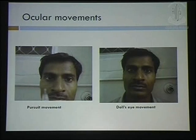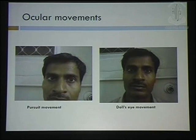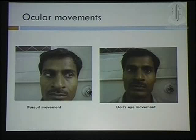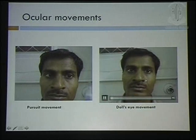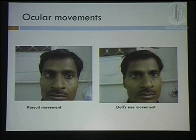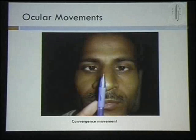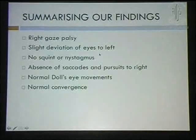As you can see, the patient is unable to move his eyes towards the right side. Pursuit movement is fine till the center and then it is affected. However, on further examination, you can note his dorsal eye movement, which is better. Now, on further examination, his convergence was normal.